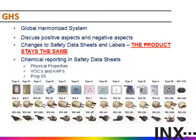If you've traveled abroad, chances are the first time you tried to plug in your electric razor or your laptop, you found that the plug wouldn't accept the prongs of your electrical device. And you said to yourself, gee, why can't they standardize these things? Well, the Globally Harmonized System is an attempt to standardize the way the hazards of chemicals are reported internationally, so that if you read an SDS or a product label in Europe or Asia or America, they will be similar or the same.